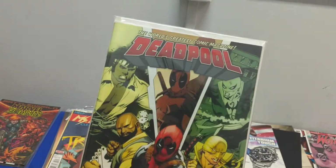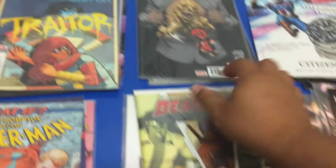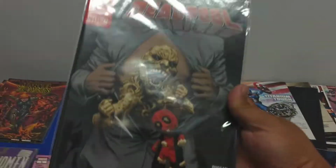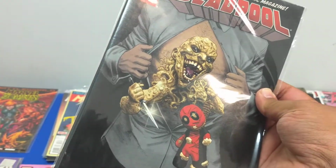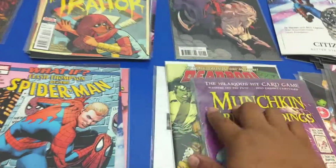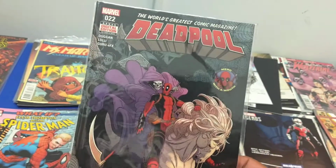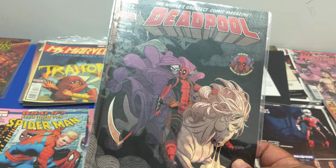Deadpool. What issue is this? #13. A rather thick book, that one is. It's Deadpool issue 21 with Aquato. I'm like, what the hell is Aquato doing in the Deadpool universe? But, you know, it's Deadpool. He can have Aquato. He's an evil Quaddle that he has to fight. And it's issue 22 with Deadpool on the white horse with Death. I think they might have sex.